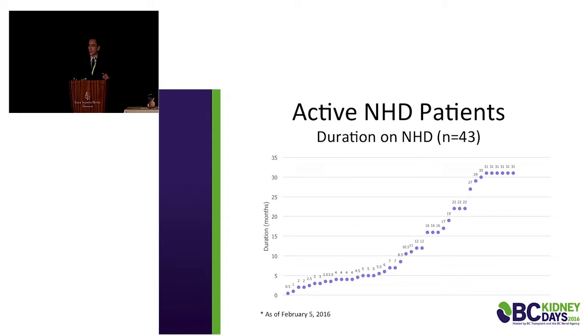This graph here represents the patients in terms of the duration on the nocturnal program as of February 2016. Each dot represents one patient, and as you can see, at that point in time, we've had patients who have been on the nocturnal program anywhere from half a month of duration to 31 months of duration. The patients who have been with our program for 31 months at that point had been with our program since the very, very beginning of the nocturnal dialysis program at Fraser Health.